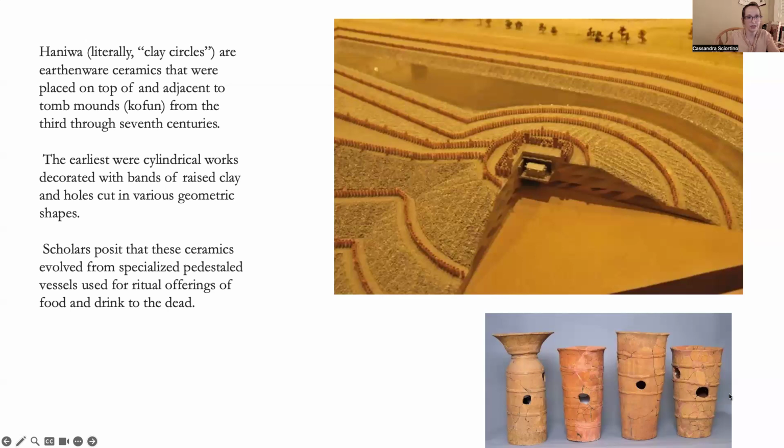And it's thought that these early cylindrical works decorated with bands of raised clay, here you can see them, maybe brings us back to our analysis of pottery. They were probably molded, they were probably created over a mold, like a tube, and then not thrown on a wheel. And then the mold was removed, and we have our basic shape. This would allow for relatively efficient production of these. And these are known as haniwa, literally clay circles.